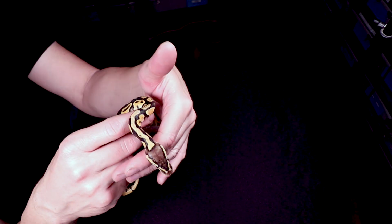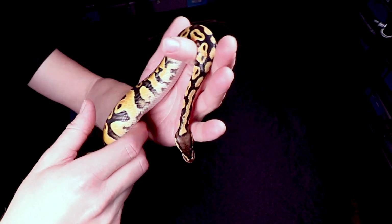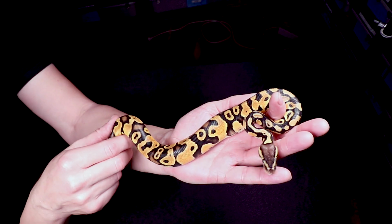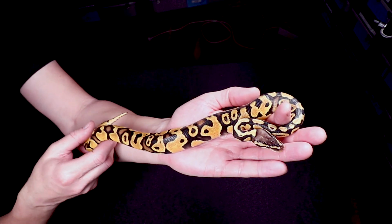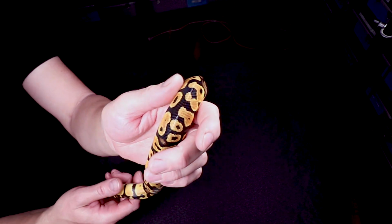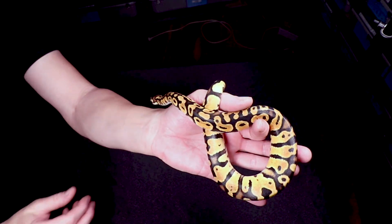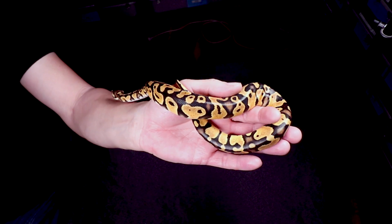But normally you can see on their head, if they have inchy, usually the stripe that comes down the side of the face is a little bit wider in the back. And I don't think that either one of the parents had inchy in it. So this guy was from clutch 11, the 11th clutch of the year, which is pretty awesome. Would make a really good pet, would make a good breeder. Pretty awesome ball python. That is Pasta.